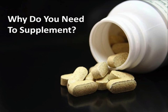Obviously, supplements do form quite a big part of our nutritional protocol, and what you've got to remember is that every day the body needs vitamins and minerals to run the cells. It needs the essential fatty acids to coat the cell membranes. It needs antioxidants to minimize the harmful effects of free radicals, which create oxidative damage.